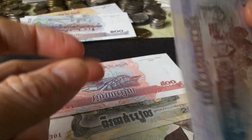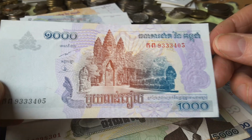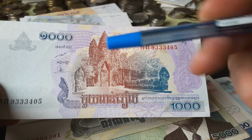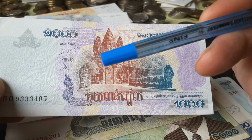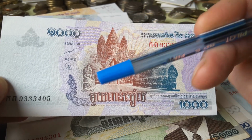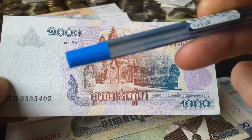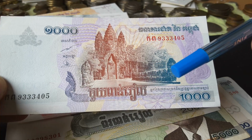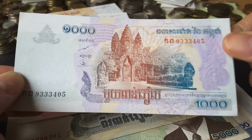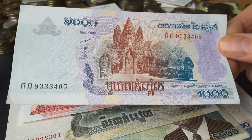And on the other side, we have, up here, the four-faced Bodhisattva, and the god who hears the cries of the world, and Banyan Temple in Angkor. And here we have, looks like Naga and some other statues along here. It's quite a beautiful banknote. I'd actually like to go to Cambodia one time.